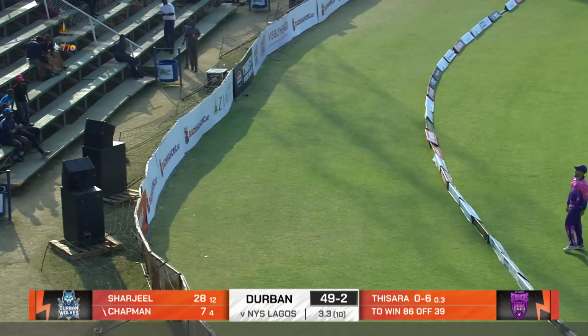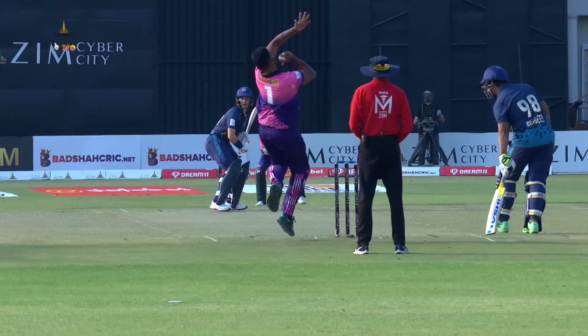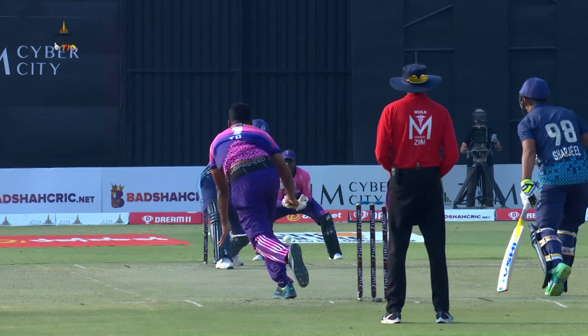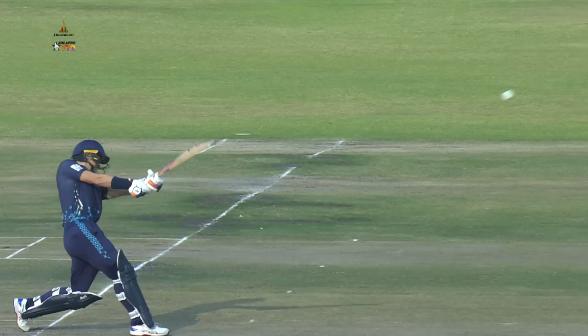Oh, it's a good surface. Don't miss your line and length. Otherwise, this is going to happen to you. Gone for 6, brings up the 50, but I'm not quite sure Chapman's hit it as well as you would have liked. But there's just so much power behind that shot.